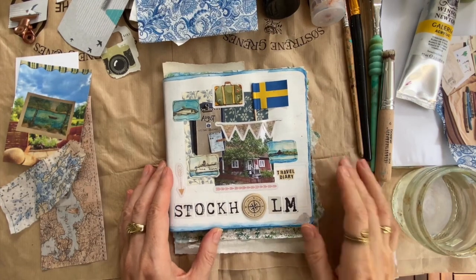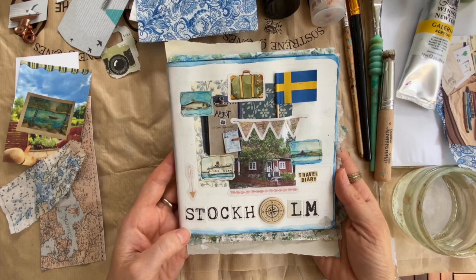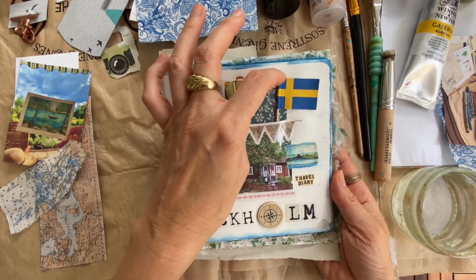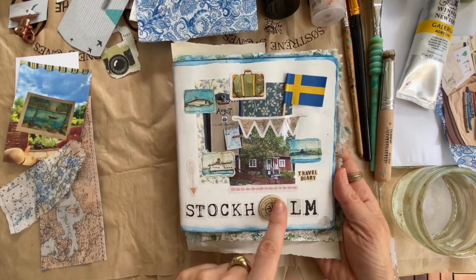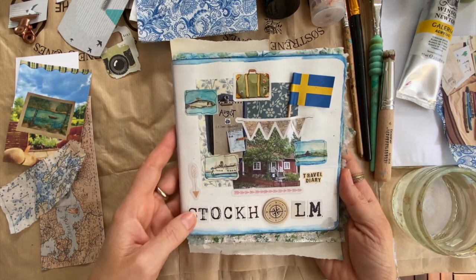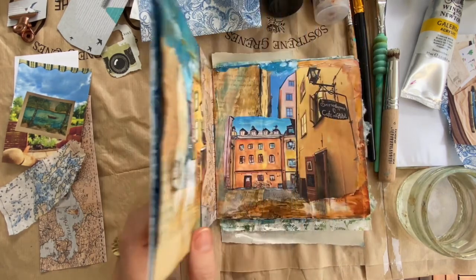Now I'm halfway finished with the book and I just want to show you what I've got so far. So this is the cover where I used only collage and incorporated 3D elements like this beautiful little mini Swedish flag. And for Stockholm, for the letter O, which was missing, I used a little sticker with a compass, and I really like the cover.